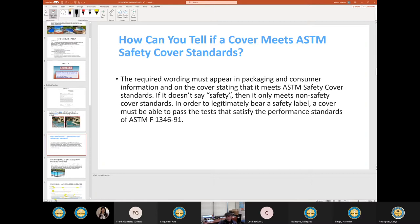Now, it is very important to state that the word safety must be part of the description, because they do have other products that do meet standards as far as the materials, but these are for debris coming into the pool, leaves, or any falling debris. But it's not tested for the safety of somebody falling into the pool. The tensile strength would not be the same. The installation method might not be the same as well. So the word safety must be part of the description. All right, so that's one method.